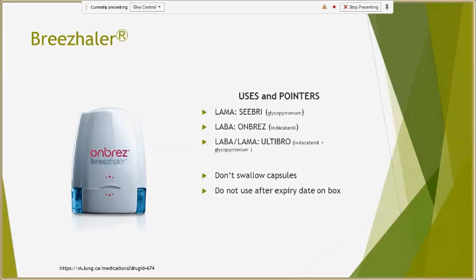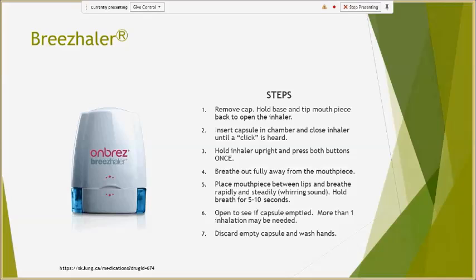Breezhaler is next on my list. It has a fewer range of options compared to the Ellipta. It has a LAMA and a LABA, and combination LABA-LAMA. There's no ICS format available for the Breezhalers. They're only indicated for COPD. These are also once daily dose products. It may take more than one inhalation to get the full dose delivered. Some of them are available in hospital format, and some of them are available in 30-dose format. So you could see different variations on shelves. So essentially, if you have a chance to take a look at your Breezhaler, if it's available to you, the cap has to be removed.